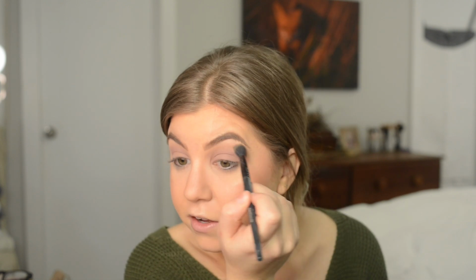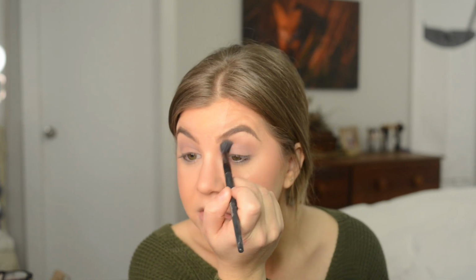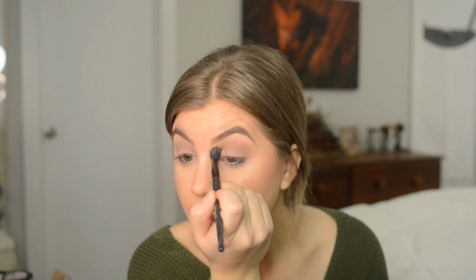And I'm just going to use, this is actually a Bare Minerals brush. It's called the Blender. And I just kind of, with the softest touch, blend my upper crease just to make sure that there's no harsh edges or anything. And then once I'm done blending that, I like to just take it and rub it right underneath my lower lash line.